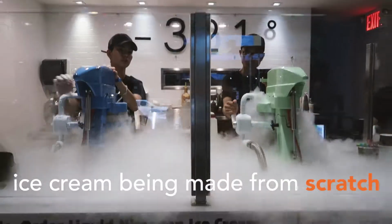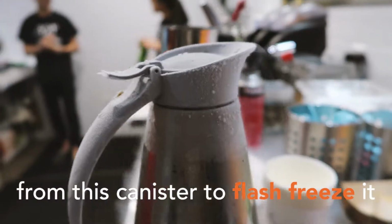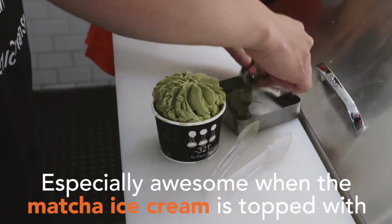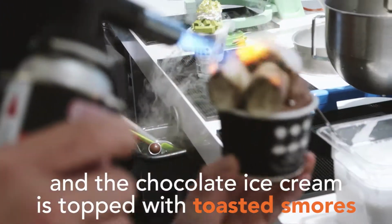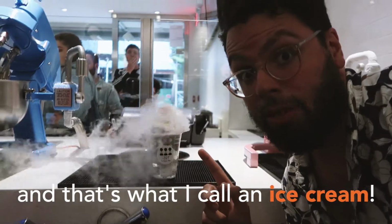Here you can see ice cream being made from scratch using liquid nitrogen from this canister to flash freeze it. It makes for a creamy custard-like texture, especially awesome when the matcha ice cream is topped with matcha KitKats and the chocolate ice cream is topped with toasted smores. And that's what I call an ice cream.